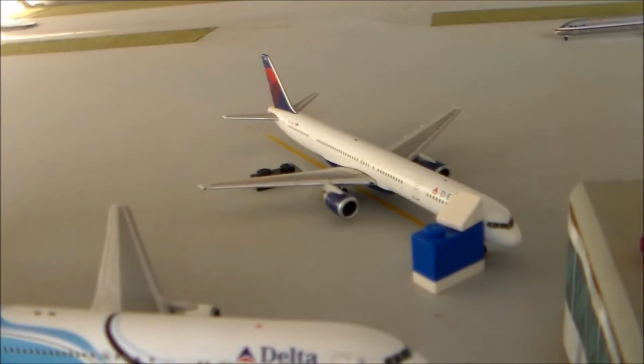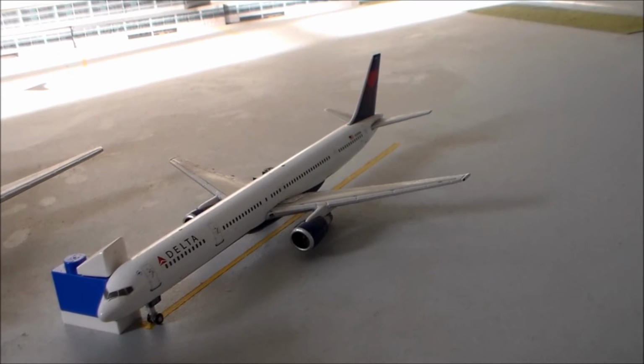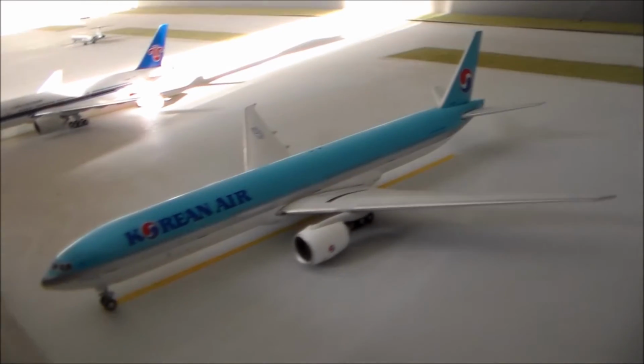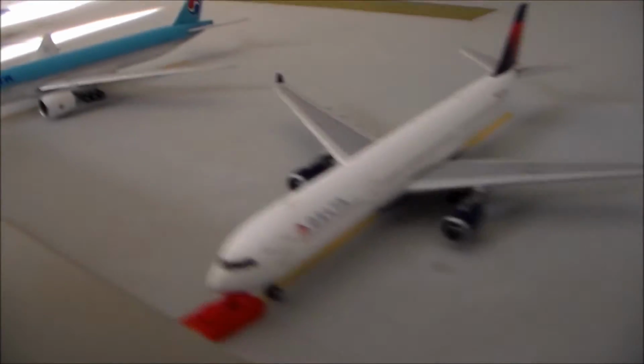And this Delta 753 is just getting some catering. That's going to be making a flight to Los Angeles, and it came from Detroit. This China Southern 777-200 is getting ready for a flight to Guangzhou, and it came in from there. This Korean Air 777-300 is going to be making a flight over to Seoul around 12:20 p.m.